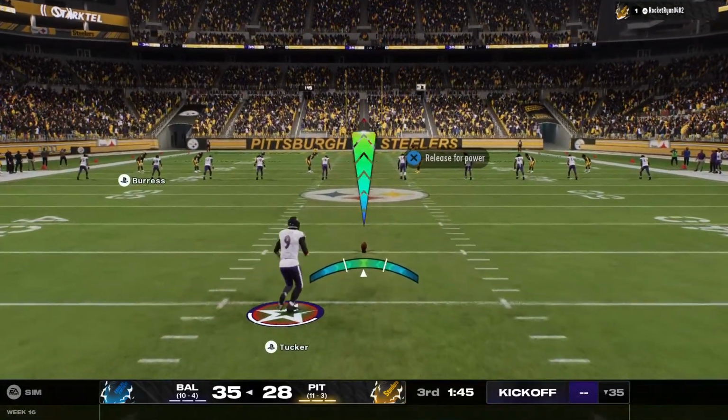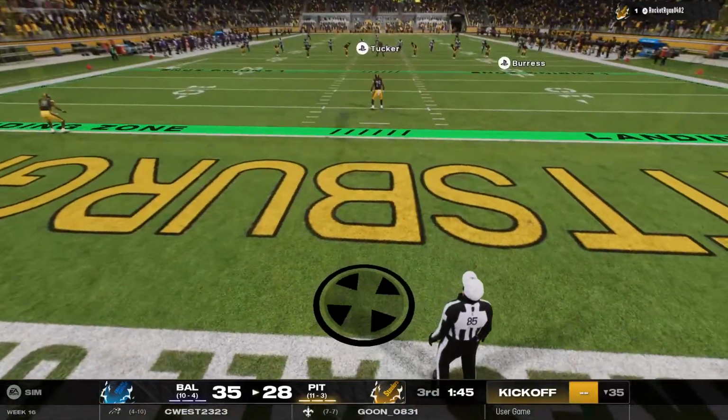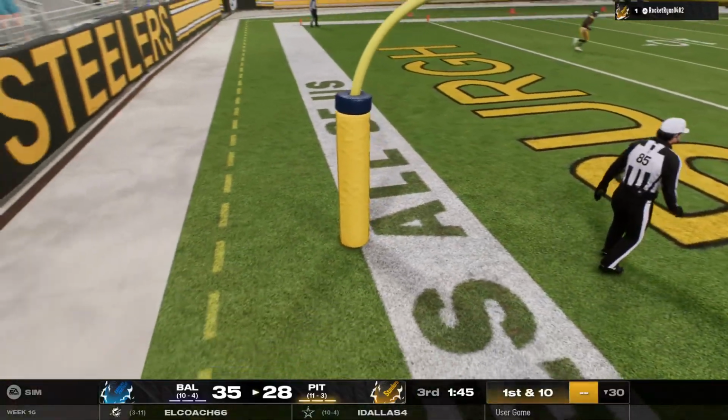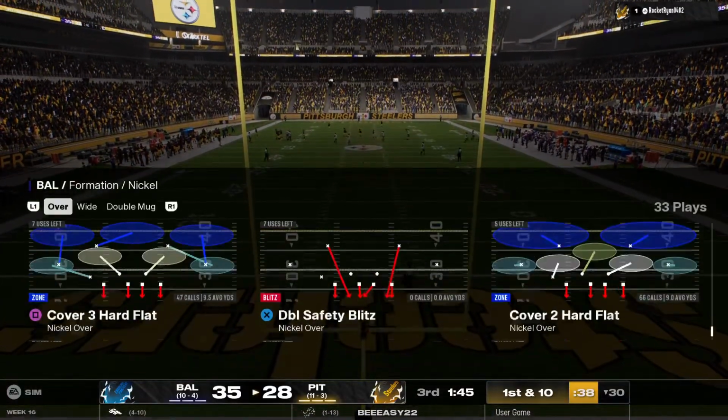Tucker now to kick it away following the touchdown. And no run back here. That's going to be a touchback, and we'll bring it out to the 30-yard line.